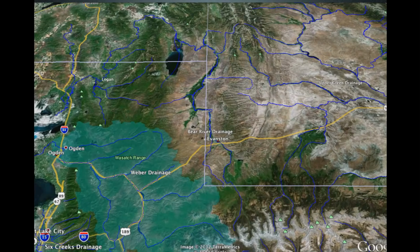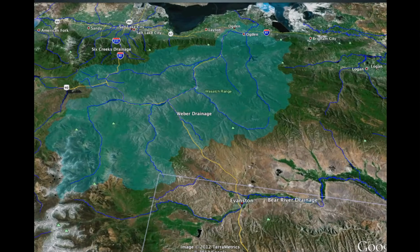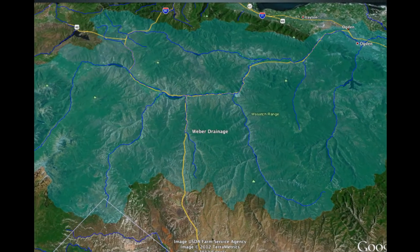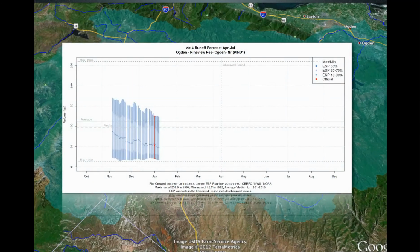When we move into the Weber, this is an area that's had some serious problems with water supply for the past 2 years, and the forecast for this year does not bode well. When we look at Pine View, the inflow into Pine View Reservoir, we're around 50,000 acre feet, where the average is 120,000 acre feet, with the median at 100,000 acre feet. There is a range where we could get back to normal, but it would have to be very wet, very cold for the remainder of the wintertime, or at least for a long extended period. It's quite possible, but it's not probable.